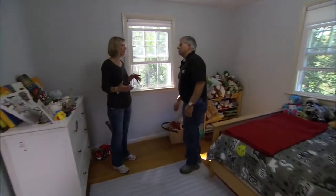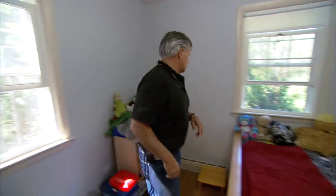The only thing we're worried about, with only one staircase leading to the second floor, is if there was ever an emergency, there's only one way out. Right. Well, the building code doesn't require a fire escape on a residential home like this, but during a fire, every second counts, and having a second way out is a great idea. Well, let me take a look and see what you have here.